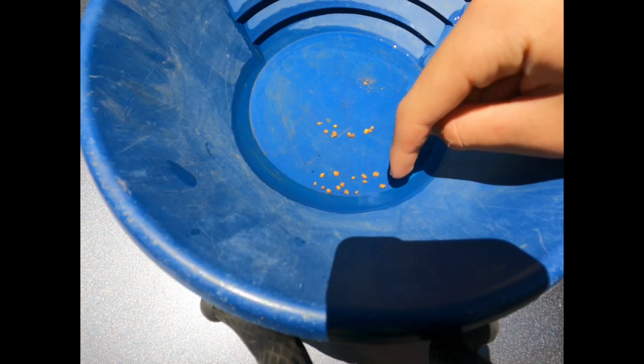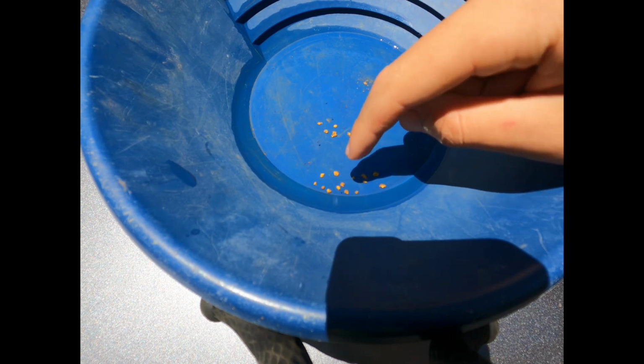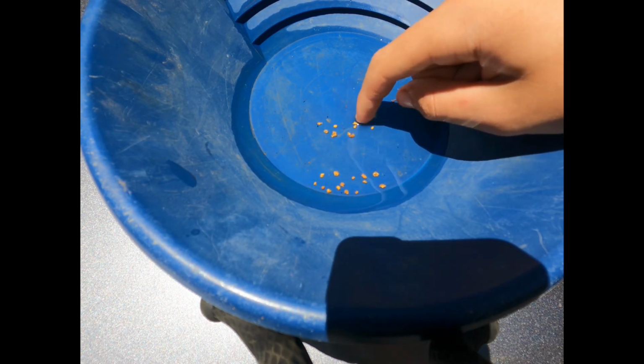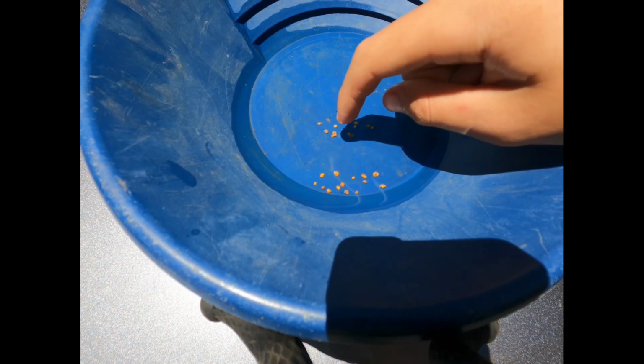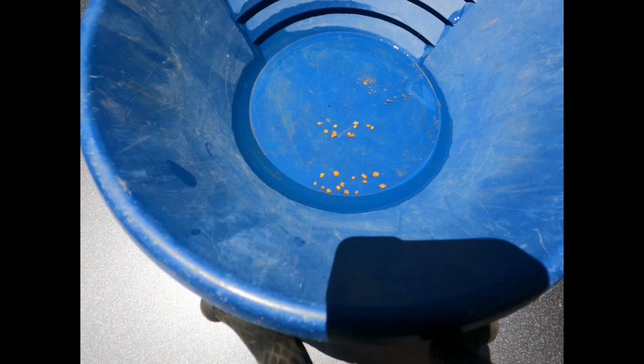So as you can see, we've got 1, 2, 3, 4, 5, 6, 7, 8, 9, 10, 11, 12, 13, 14, 15, 16, 17, 18, 19, 20, 21, 22, 23, 24 bits of gold for the day. That's pretty good, considering we were out for about 6 hours.